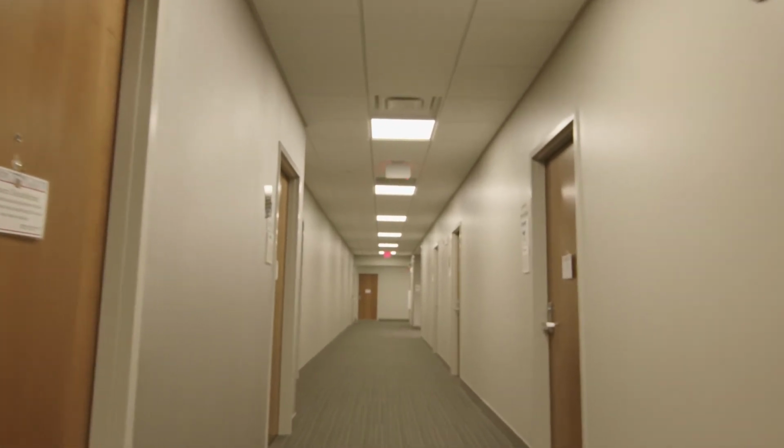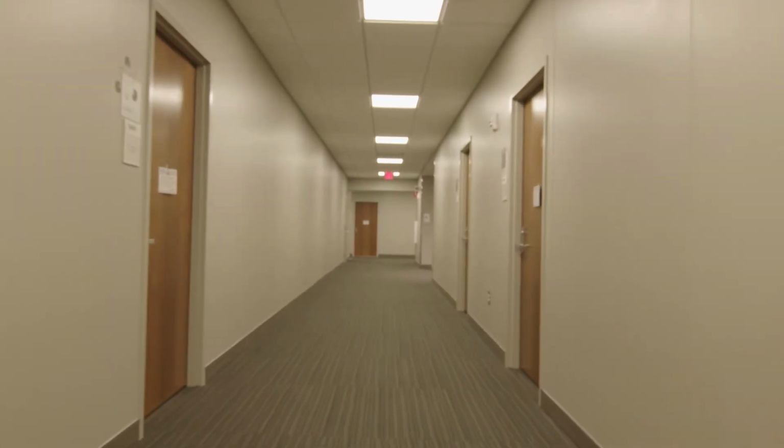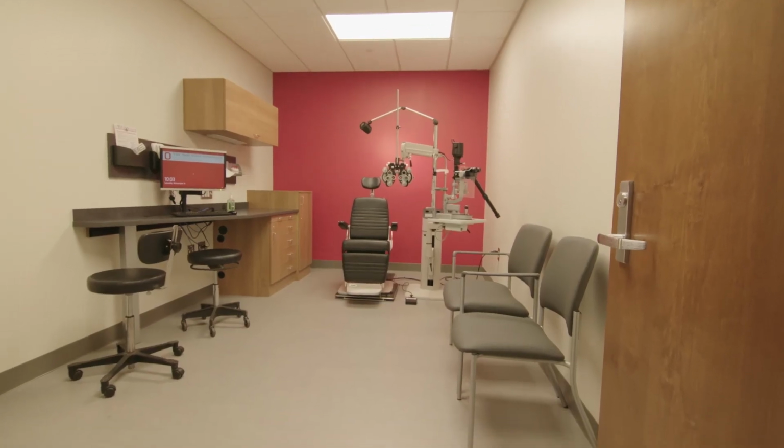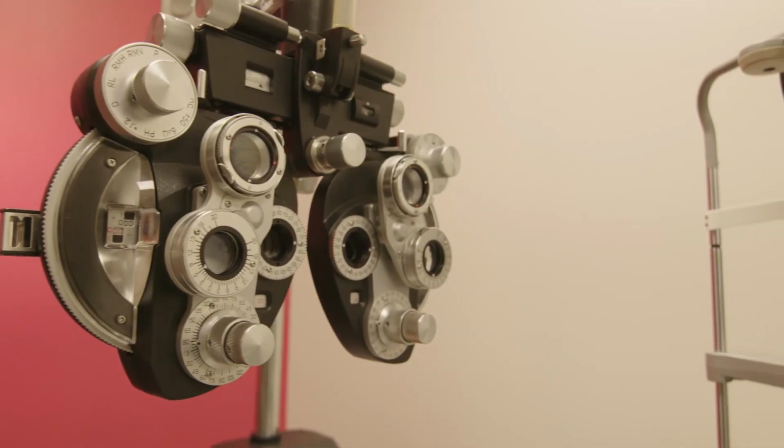In the new space, we gained 4 exam rooms, taking the total number of exam lanes to 18. With additional exam lanes, we will be able to expand our service to continually meet the needs of the Ohio State community as it continues to grow.